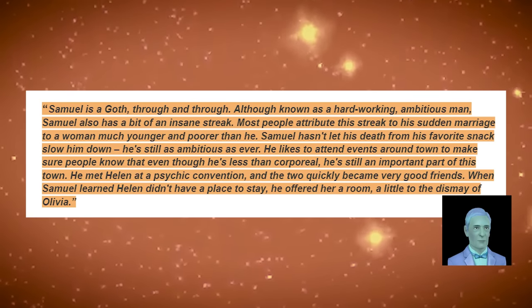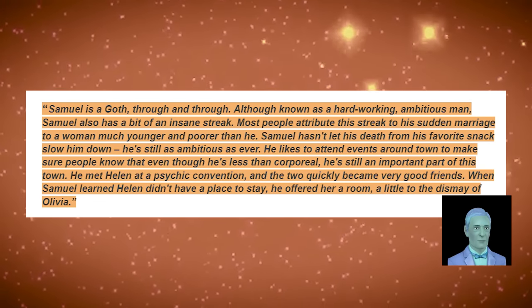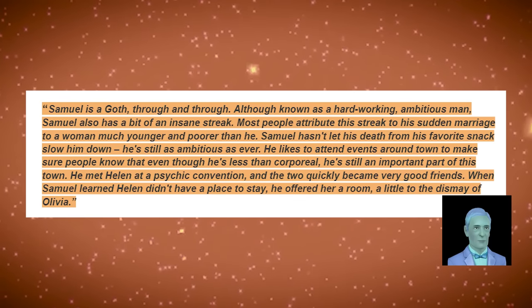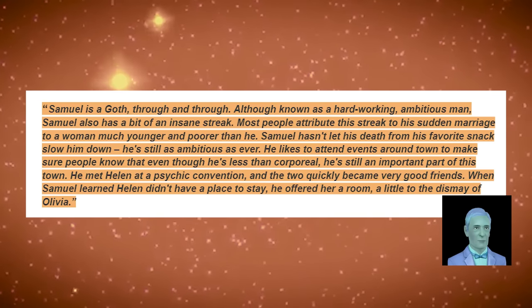Samuel Goth was actually introduced in the Sims 3 Supernatural, which is one of the most beautiful packs, in my opinion. He lives in Moonlight Falls, but is unfortunately dead. Actually, there is a bit of a catch. And his bio reads, Samuel is a Goth through and through. Although known as a hard-working, ambitious man, Samuel also has a bit of an insane streak. Most people attribute this streak to his sudden marriage to a woman much younger and poorer than he.